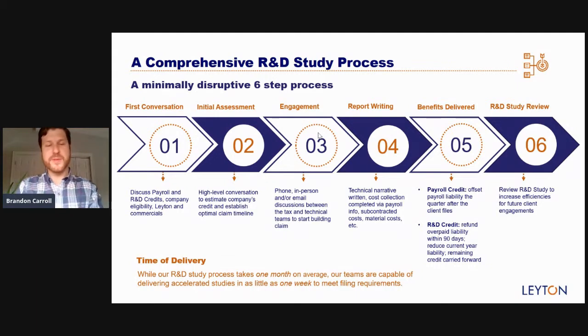However, we work with all different types of timelines, whether it needs to be sped up or slowed down. And that's really kind of what a study process would look like. But it's very important that you have this technical documentation to back up your claim should it ever be questioned.